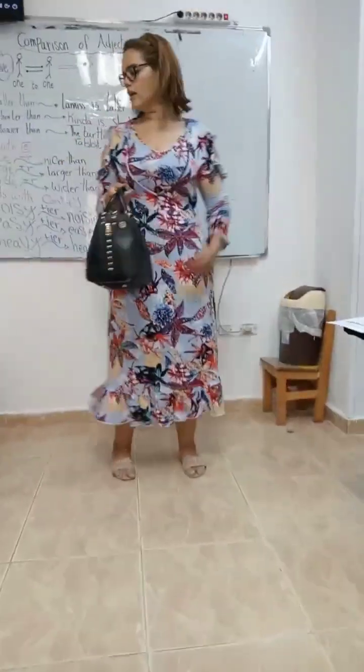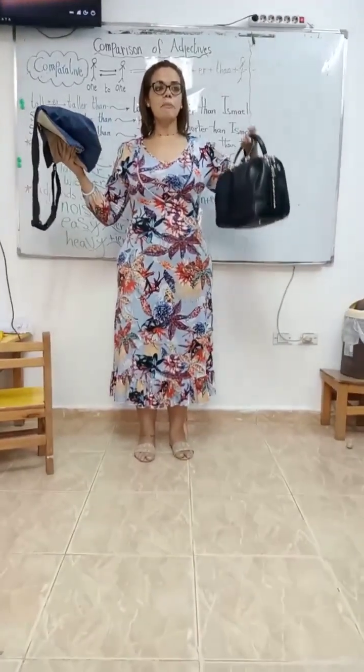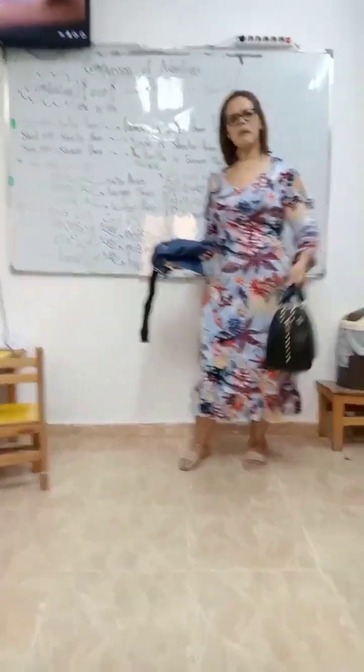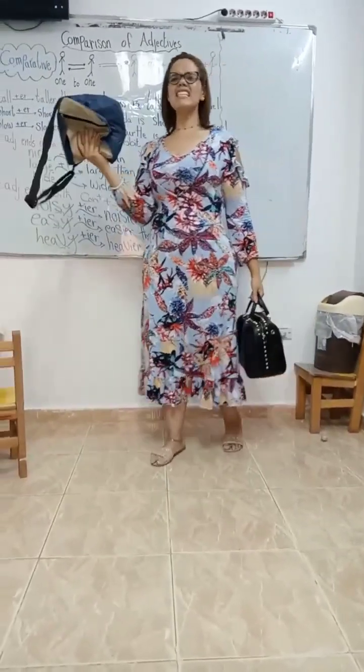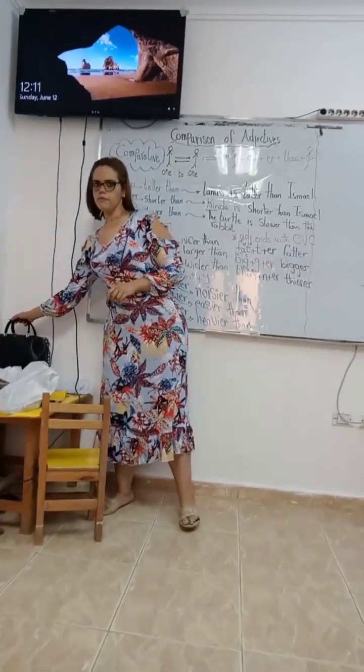For example, look, this is Miss Lamise's bag. This is my bag. And this is her bag. Her bag is very light, but my bag is heavy. If I want to compare, Miss Lamise's bag is heavier than Salma's bag. And Salma's bag is light. So we are going to say what? Salma's bag is lighter than Miss Lamise's bag. Great job. You got the point?